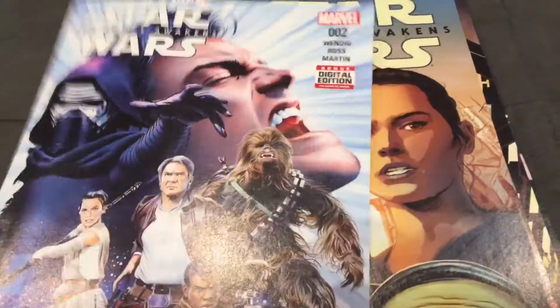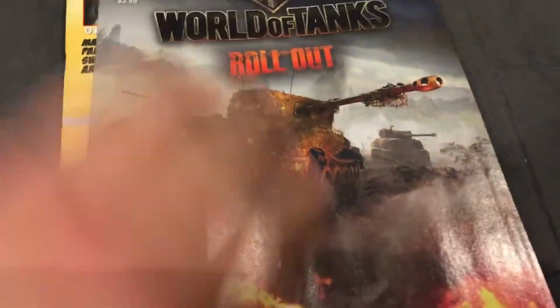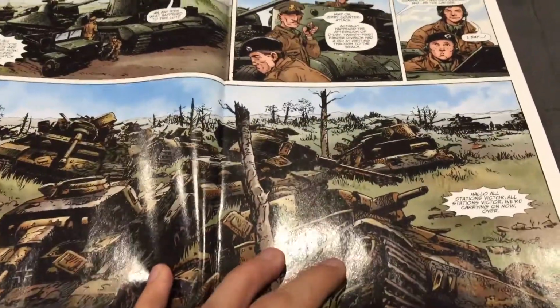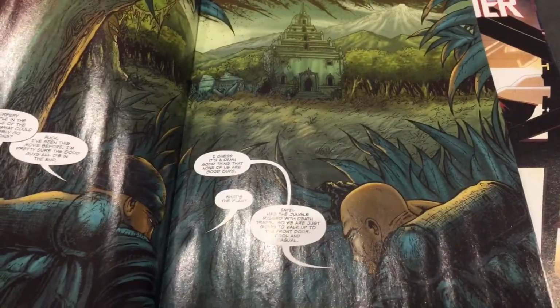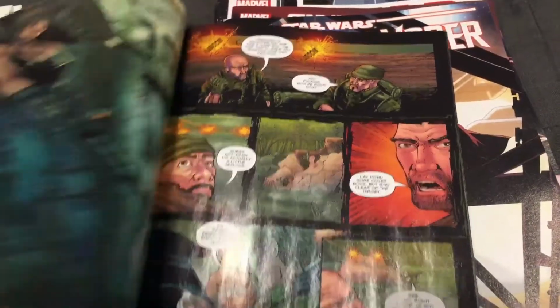The movie comic of The Force Awakens. It's not bad. Good artwork. World of Tanks, just a one-off. I was interested to see the artwork and the story behind this. Doesn't look too bad. Devil Dogs, again, more the artwork. Looks like that Vietnam type theme, which kind of intrigued me a little bit.